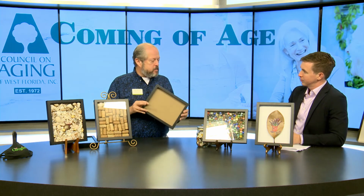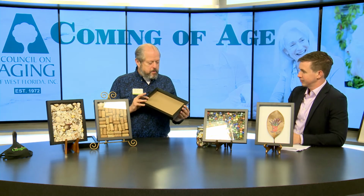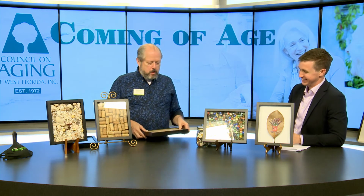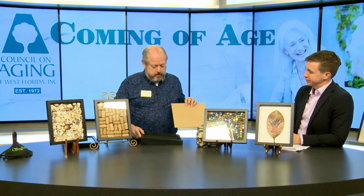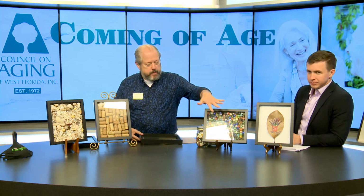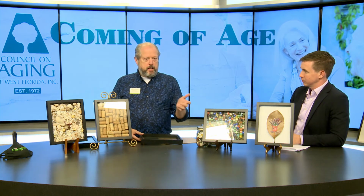And really, all you need is your shadow box, and it's up to you which size you get. You can buy these at craft stores. You can buy them at the local big box stores. We won't name any names. You shop where you want to. But really, all it is is a picture frame that has a little bit of depth, so you can put items in there. I will tell you, the corks are pushing the limits of the depth that you could have for these frames, but as you can see, they work.